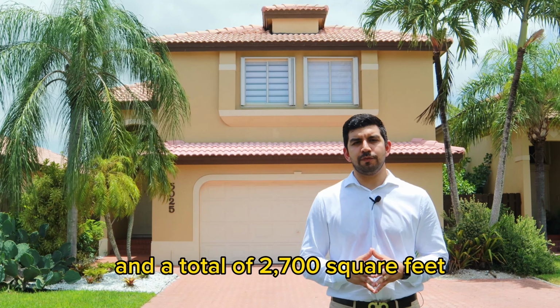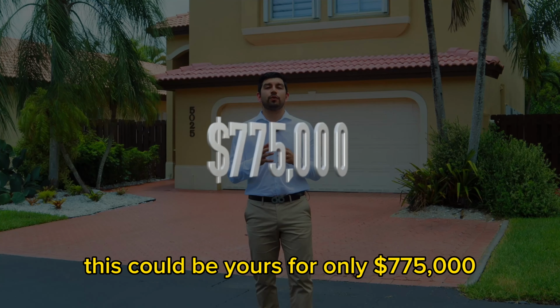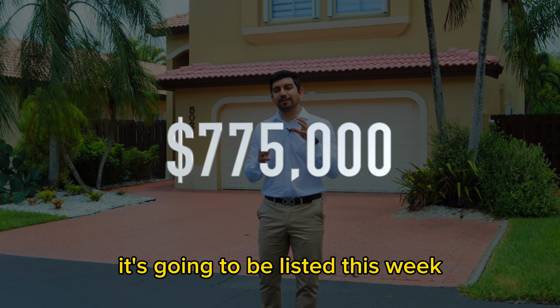This home has been fully renovated. You really don't have to do anything to it. I'm sure you're gonna love it. This could be yours for only $775. It's going to be listed this week.